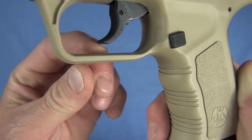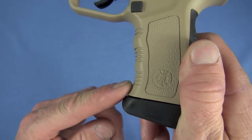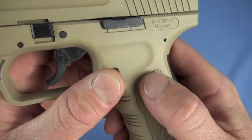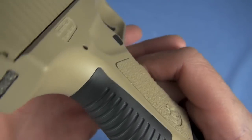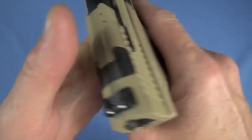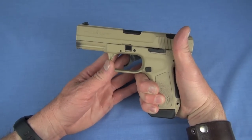Big trigger guard. Lots of room. There's no rubbing issues here. It's undercut here in the polymer. Kind of some very subtle finger grooves here. Not much traction on the side. It's very smooth here. The interchangeable back strap has some molded in stuff in there. I don't know. Does that make a big deal? No. I don't think it's a slick pistol. I would say traction on the TP9 is medium.